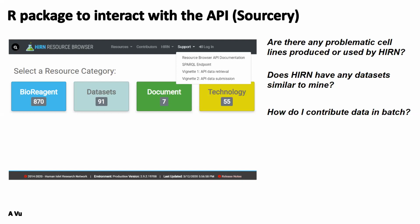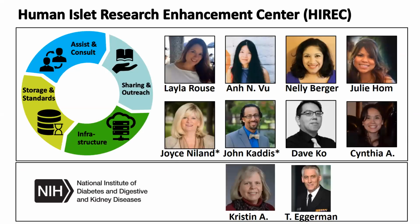So this is just kind of a brief overview of this first resource, and I just wanted to show you the team that is responsible for developing that resource and maintaining that resource. We get a lot of help from various individuals, but I will call out in particular Dave Coe and Enhancement from the lab, and they really have been doing the lion's share of building the systems, documenting that, and helping to interact with the data.